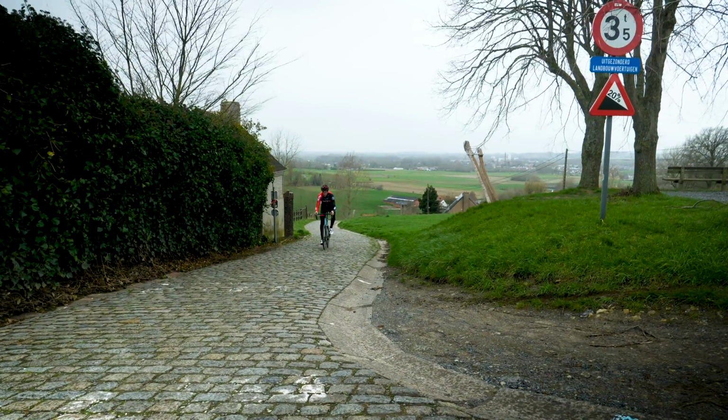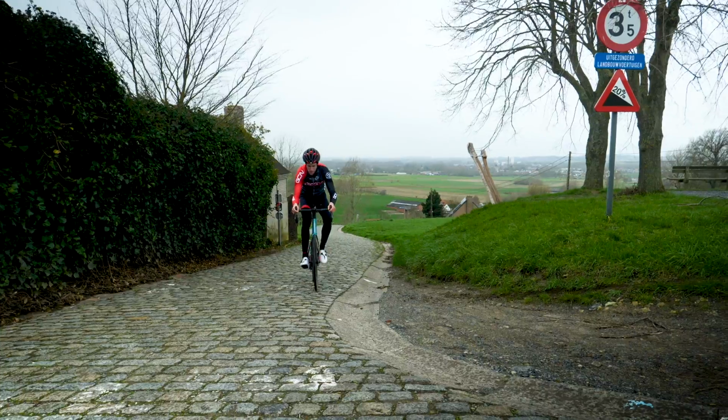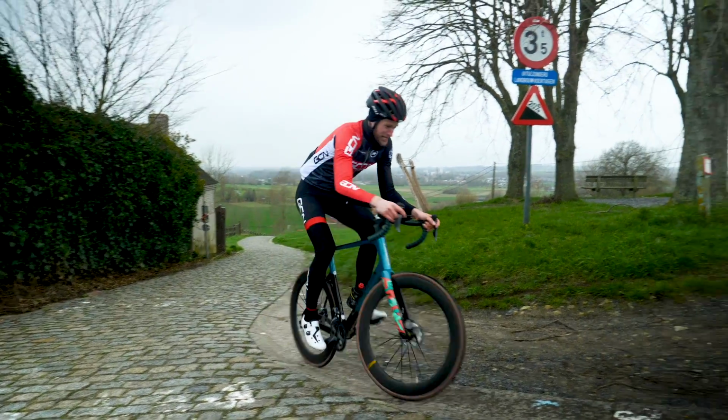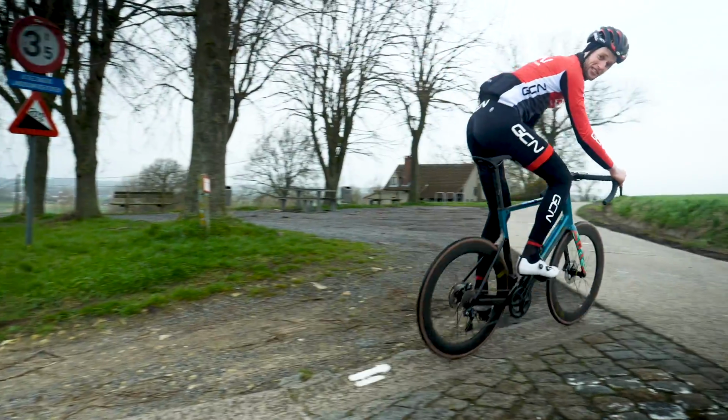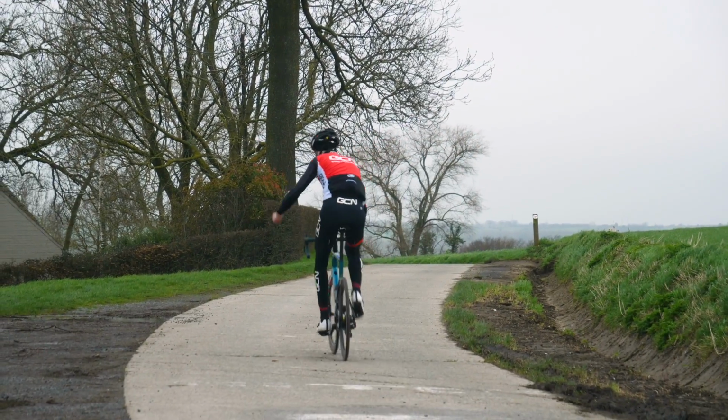Now, at the top of a climb, it can be easy to relax. You're so tired, you just conquered a massive cobble climb. But don't relax, get back up to speed quickly. This is one of my favourite corners in cycling. I'm gonna sprint, come on. Back up to speed.